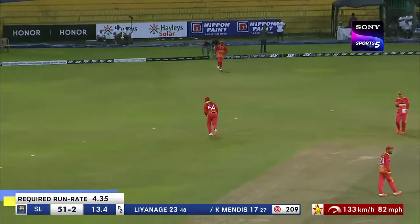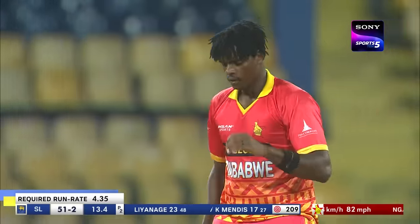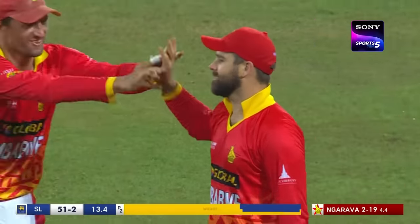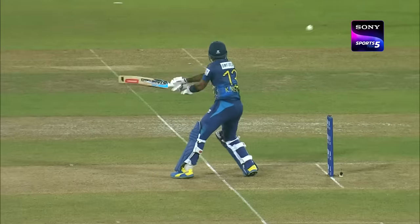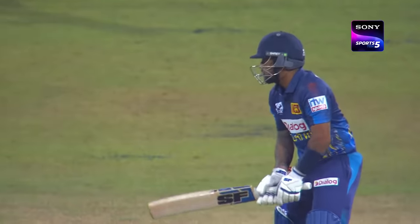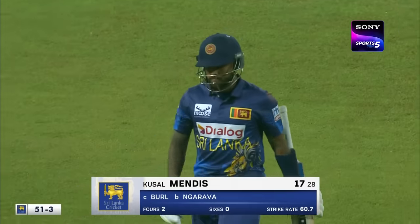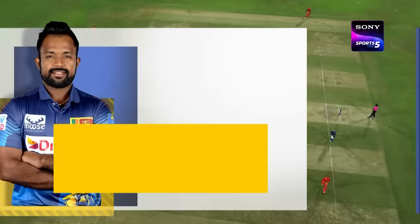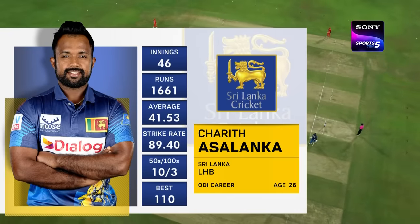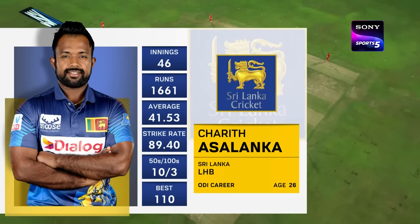Gone. They get that wicket. Ryan Burl holds on to one that was flying in his direction. That's away from the fielder, but good effort by Burl at backward point. 17 from 28 deliveries. Centurion from a couple of days ago, they've left him a lot of work to do here today as well.